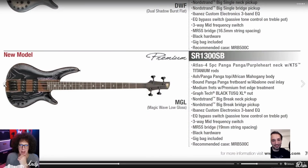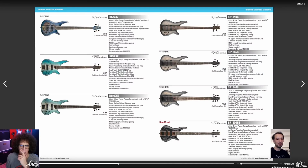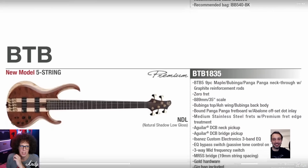Oh, it's Panga Panga. That was worth looking at. And that's one of the sexiest finishes. That's Magic Wave Low Gloss, and we saw that quickly at the beginning of the segment. It's one of the coolest finishes, because it's an ash top that is sandblasted and then finished in that kind of purple black. So you've got all the purple in the segments of the wood, and on the clear top you've got the black finish. It gets that kind of wavy look to it.